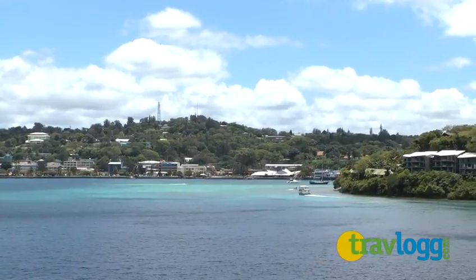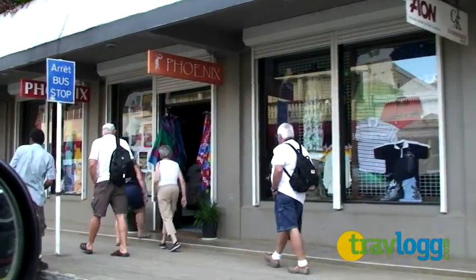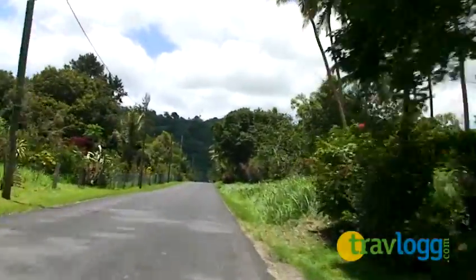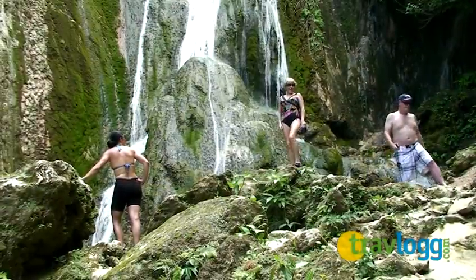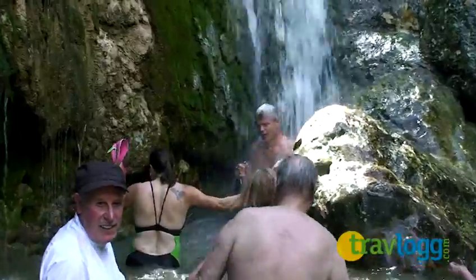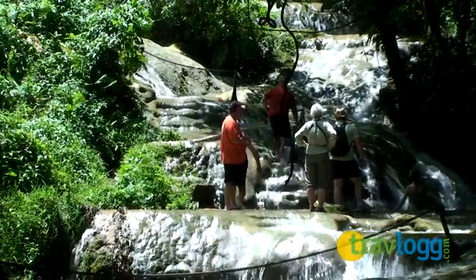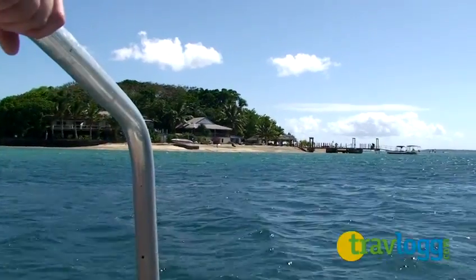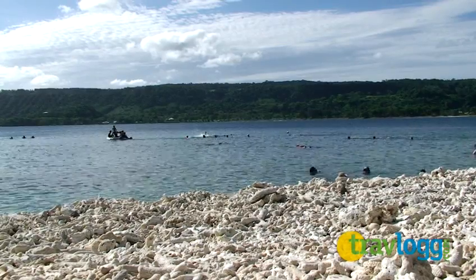Port Vila is the economic and commercial center of Vanuatu. We decided to head to the island's best natural attractions. First up, Malay Cascade Waterfall. Waterfalls you can actually walk in. It was amazing. Next up, a short boat ride to Hideaway Island. This is a beautiful beach made of mostly sun-bleached coral.